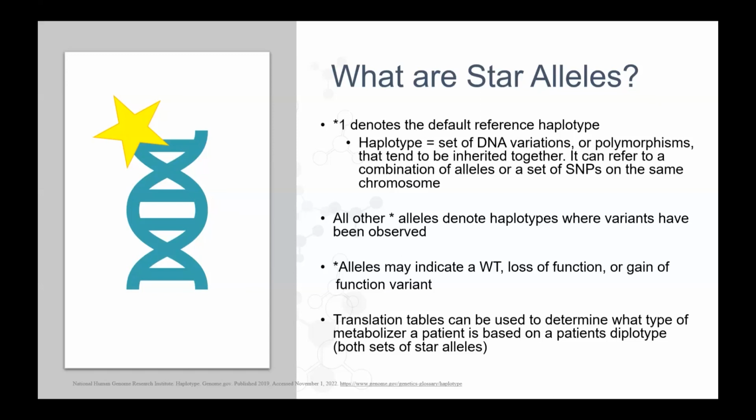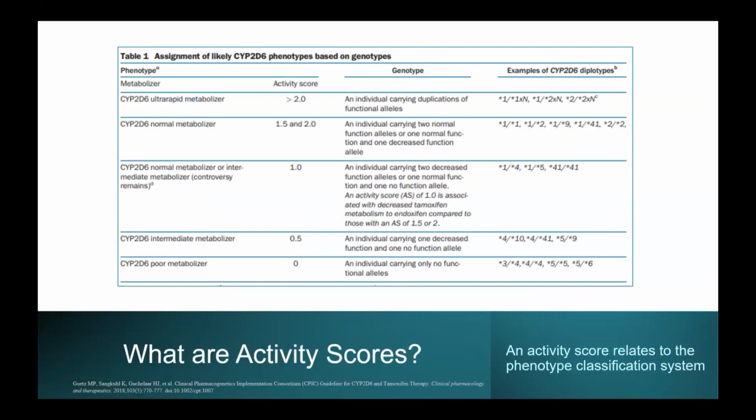So a star 2 or a star 3 might denote a loss of function, a gain of function, or some other type of variant. As you can see here in the examples of 2D6 diplotypes, a lot of the guidelines will show you an activity score, which relates to the phenotype classification system. If a patient has, say, star 4 and star 10, they're an intermediate metabolizer. Or if a patient has star 3 and star 4, they might be a poor metabolizer, and that might be actionable depending on what type of drug they're given. So that's just something to keep in mind and to know your references for.